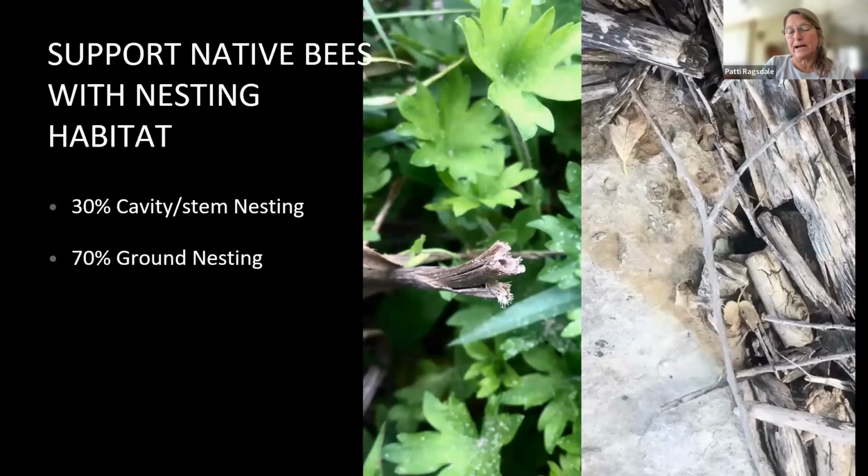And nesting habitat. So 30%, so you can see the stem that's on the left here. That is a pretty low growing plant, but it has evidence of something nesting in that stem. Some of our native bees are only as big as a grain of rice. They're tiny. And so they just need a tiny space, and they use these pithy stems to dig down and put their ball of pollen in there, and then they seal it off and they do it again. So you'll have like a row of little cells with little baby bees in there.